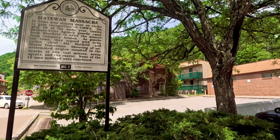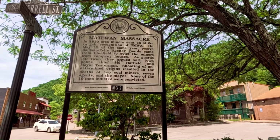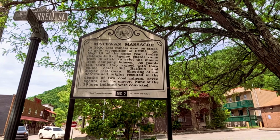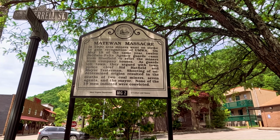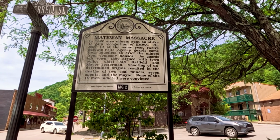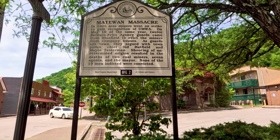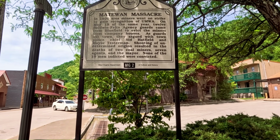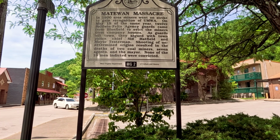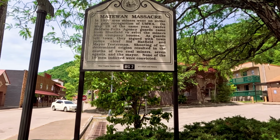You see, in the Matewan Massacre in 1920, area miners went on strike to gain recognition of the UMWA. On May 19th of the same year, 12 Baldwin-Felts agency guards came from Bluefield to evict the miners from company houses. As guards left town, they argued with Police Chief Sid Hatfield and Mayor Testerman. Shooting of undetermined origins resulted in the deaths of 2 coal miners, 7 agents, and the mayor. None of the 19 men indicted were convicted.